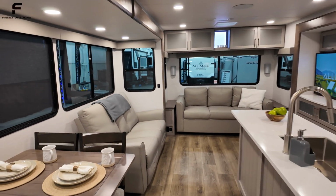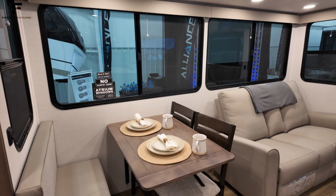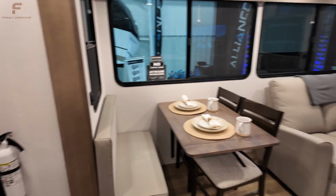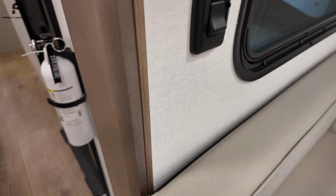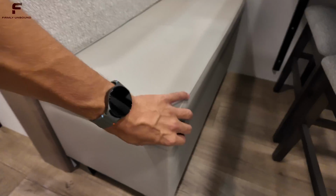So getting a really nice look through here. Pretty traditional floor plan layout. You have your dining table. This does have the bench right here that can be moved around, so you'll have the back cushion back behind here. Love how it has the actual latches there to latch that in place as opposed to just some Velcro. So that will hold that in place much better.